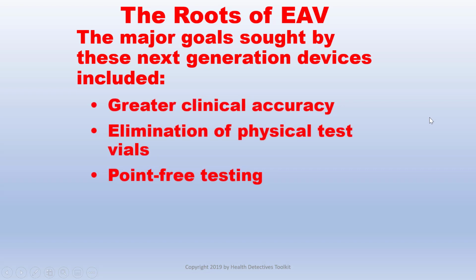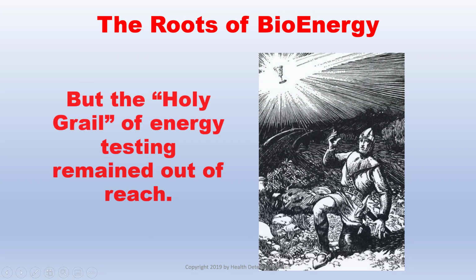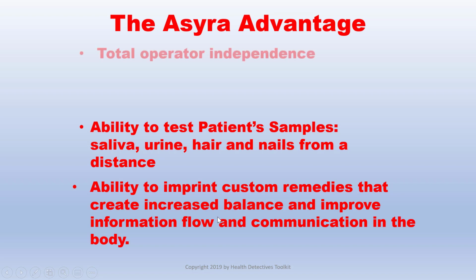So the major goals sought by these next generation devices included greater clinical accuracy, elimination of physical test vials, point-free testing, and over time, many new systems offered various improvements. But the holy grail of energy testing remained out of reach. Until now, really.